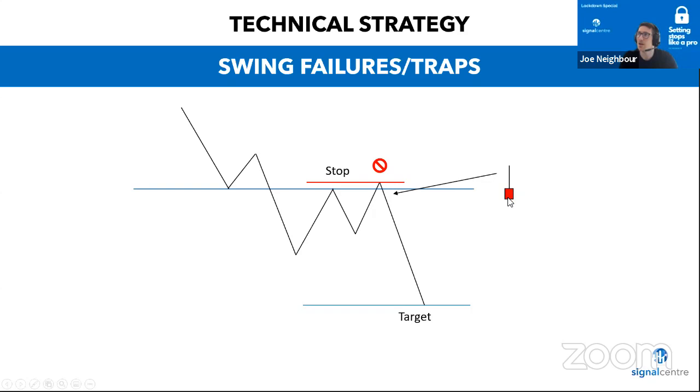So when you see a candle like this, we go through the psychology of that. The price has opened at the lower part of the candle. It's gone all the way higher. It's been rejected and sold all the way down to close back inside that resistance level and then head lower towards the target. So be careful when you're placing your stop losses and looking out for these sort of patterns.